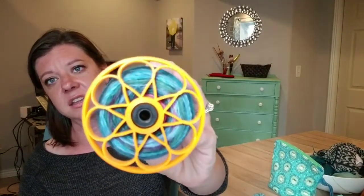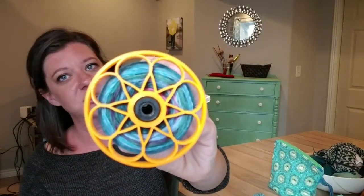It glides really smoothly, and the flyer on my wheel kind of clanks against the bobbins a little bit. This still does a tiny bit, but not nearly as much as my wooden bobbins do. And so I felt like it was a much more smooth and relaxing spinning experience than my regular bobbins. So I thoroughly enjoyed it, and I plan on purchasing several more, probably in turquoise, because you know me and turquoise.